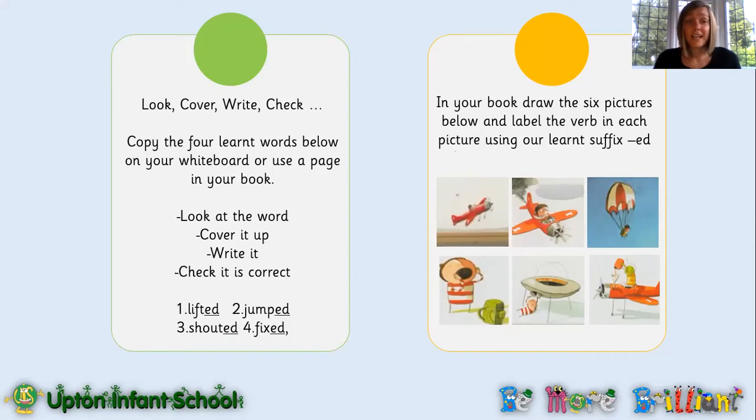You're going to write down the four words that are at the bottom here. So number one, lifted. Number two, jumped. Number three, shouted. And number four, fixed. You're then going to cover them up. You're going to have a go at writing them without peeking, and then you can check your work.